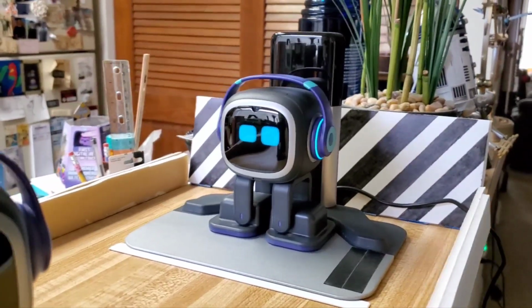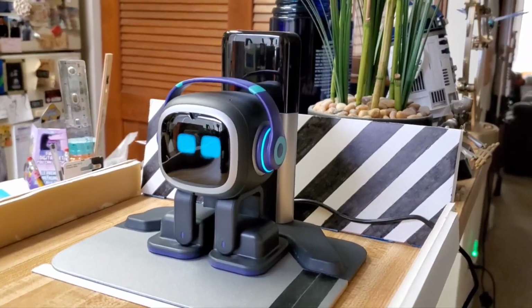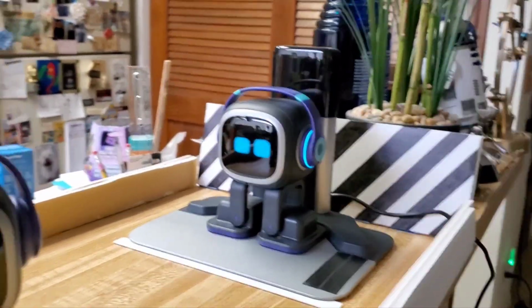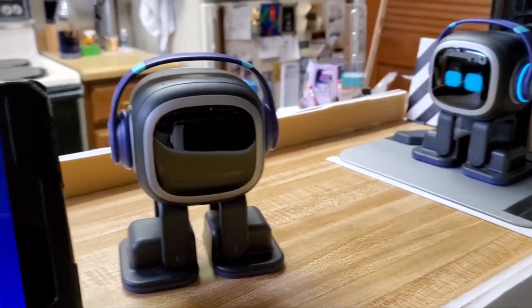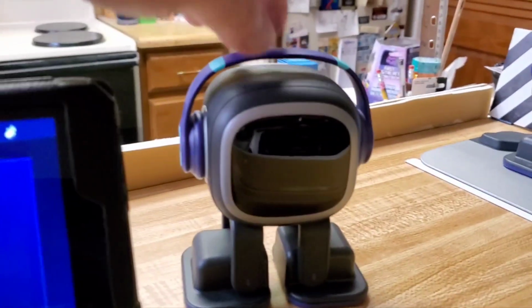I was just going to order the one with the skateboard, but I think it'll be good to have a spare home station at the same time. So that way I can have a backup of that too. So anyway, all right, well, I've rambled on enough about all of this. This has just been kind of disheartening. Yeah, I guess I'm just going to have to retire this guy.